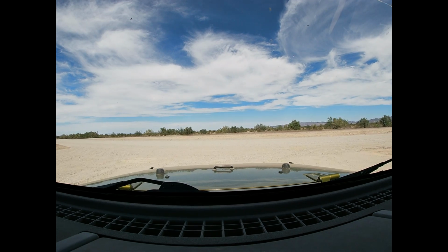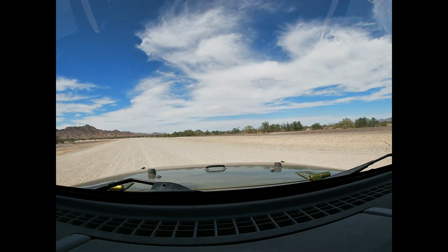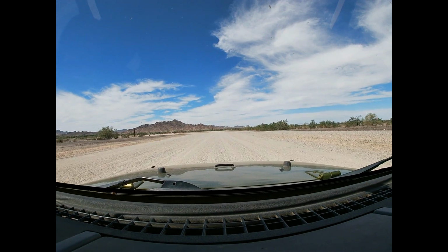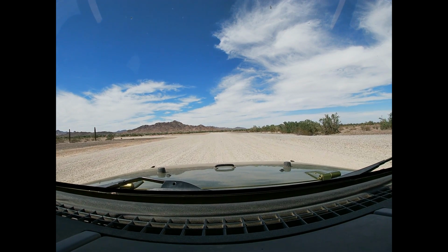You know, water was really never that big of an issue. It never seemed like too much of a line over there at La Posa South. Once in a while you had to wait for a few minutes, but most of the time you could shoot right through there.